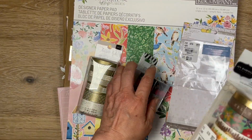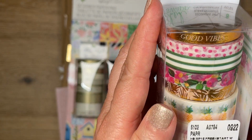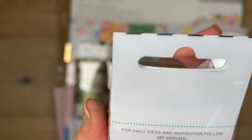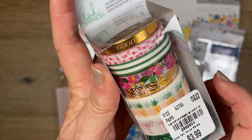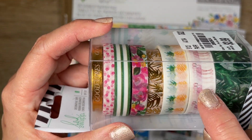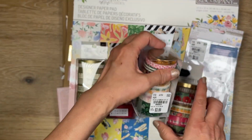I'm not 100% sure. And oh, I did pick up another one that's come with this. Yeah, that's definitely not Fresh Start. I have this collection. I can't remember what it's called, but it has a bunch of these tropical things. It's really pretty, so I picked that up.